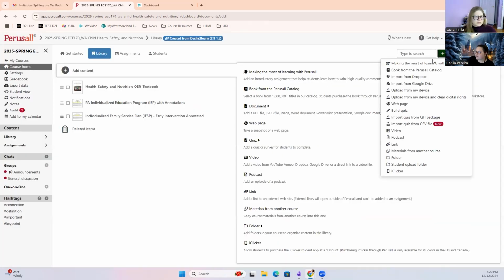So you could have PDFs or Word documents of your own lecture materials or lecture notes, and have the students do some kind of collaborative activity. You can make groups on here as well. But this is where you would add things. If you have something from Google Drive, or you upload from your device, those PDFs would all go in there.